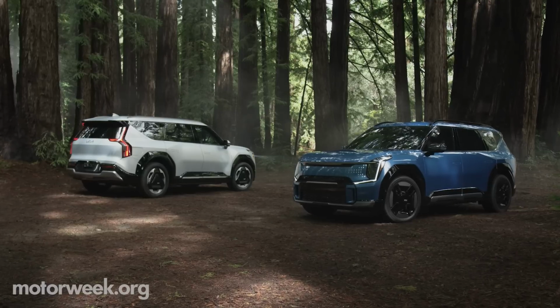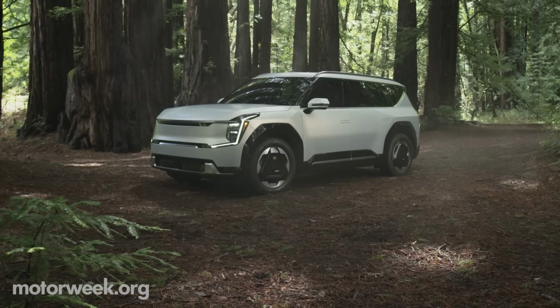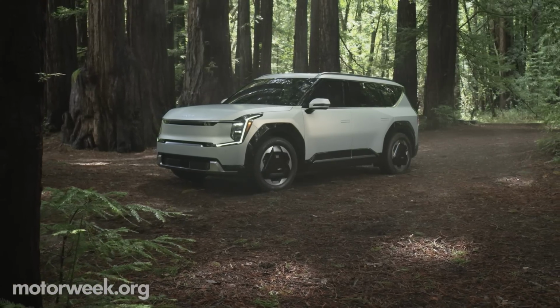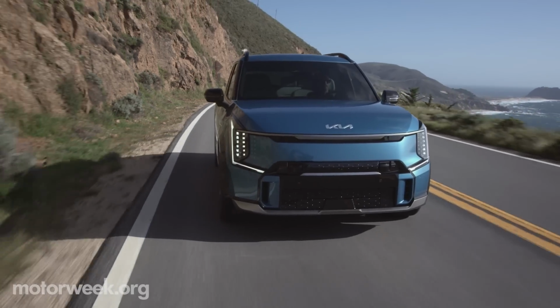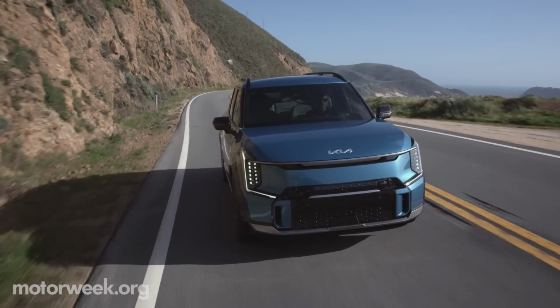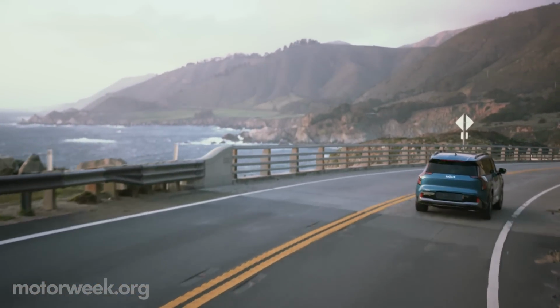Kia says buyers will be able to start reserving their new EV9 in early October, with deliveries starting before the end of the fourth quarter. And we'll have more on the 2024 Kia EV9, including a real-world road test, coming up on MotorWeek.